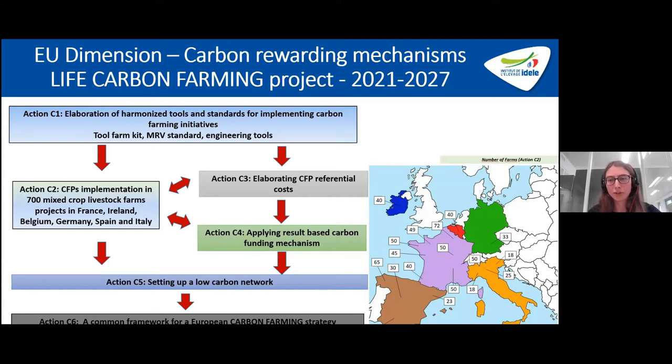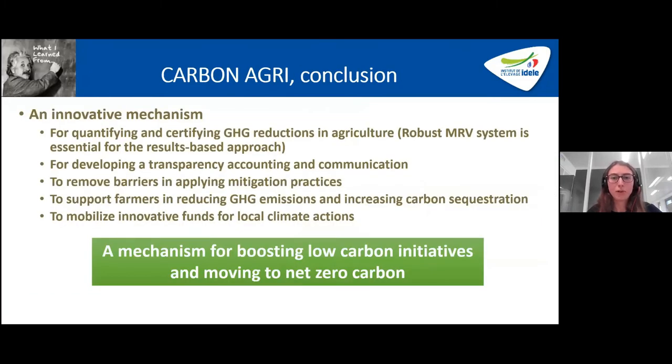So what does it cost to implement best practices, but also what does it cost to do this follow-up with the advisor and to complete the carbon audit on farms. So to conclude, Carbon Agri is an innovative mechanism for quantifying and certifying GHG reductions in agriculture with a robust monitoring, reporting, and verification system that is essential for the results-based approach.